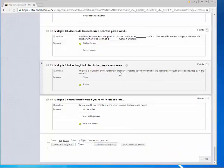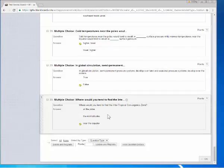29. In global circulation, semi-permanent pressure systems develop over land, and seasonal pressure systems develop over the oceans. That's false, just the opposite. And finally, 30. Where would you tend to find the intertropical convergence zone? And that is found near the equator.